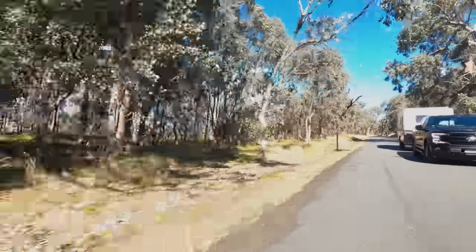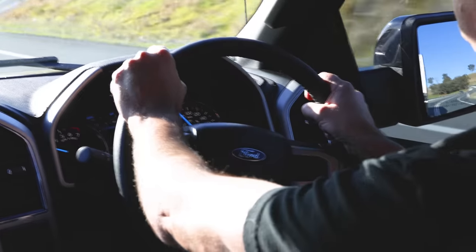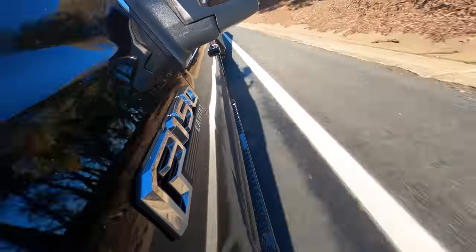Yeah, absolutely. It's four-wheel drive. It's got low range if you need it. You can put goods in the back, but it's comfortable. How comfortable is it? Yeah, it's really comfortable. Leather's nice, the lumbar support's good, seats are good.